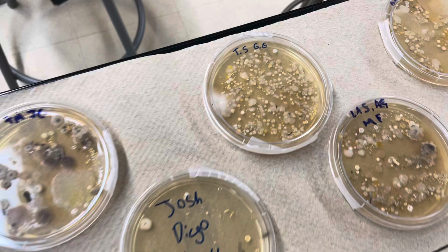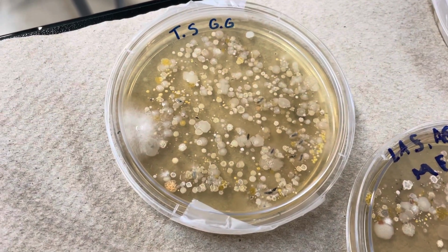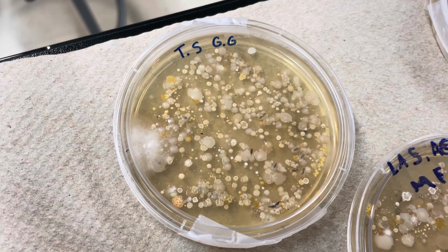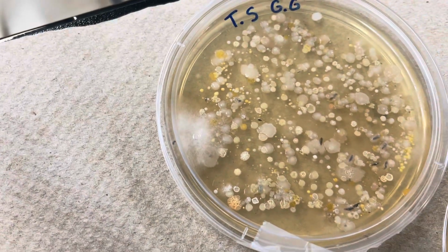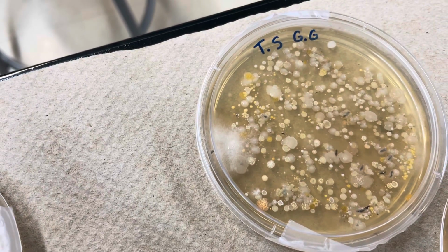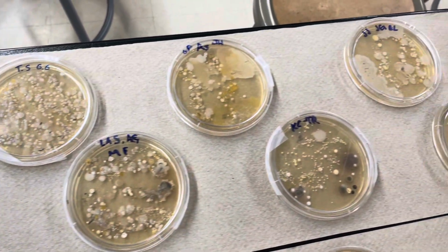Now, let's zoom in on these guys, okay? You see all those little white puffy things that look like pimples, and some are yellow, some are orange. Those are all different species of bacteria. Whereas on the side over there, that big white fuzzy or hairy looking thing, that's the mold or the fungus, okay? So a lot of these look pretty darn diverse, pretty nasty.